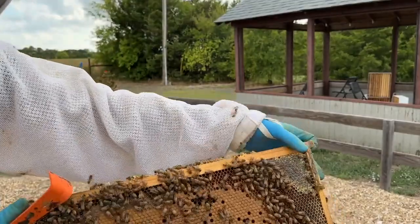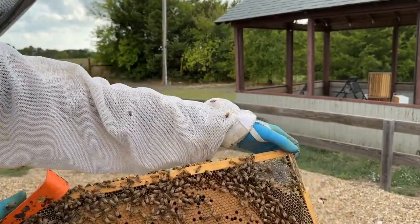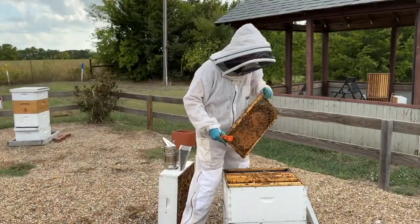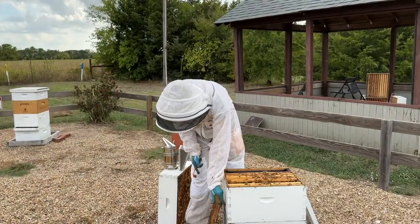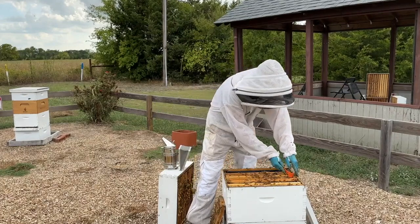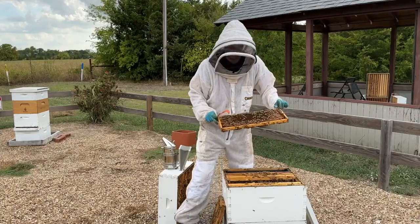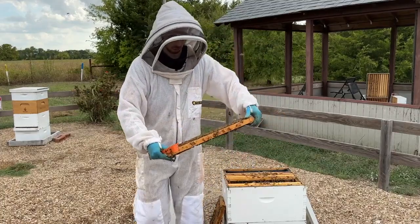This side, you can see we've got a little bit of honey around the edges, a ton of brood in the middle. So even though they've got a lot of honey up in that second box, the bees are still able to keep enough space clear in the brood box to continue rearing brood.